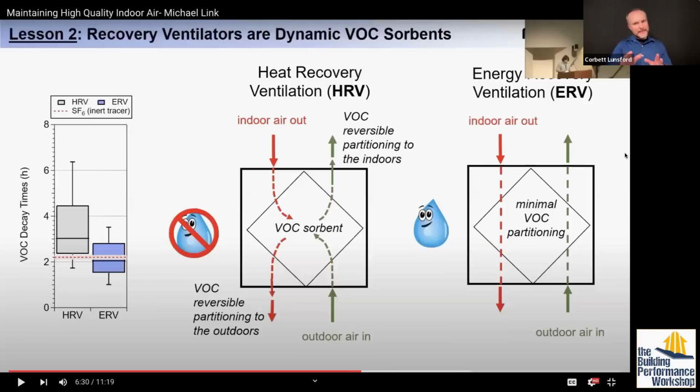Okay. Now, this is something that I just presented on last week with Grace at the Humid Climate Conference, and I got it wrong. Just in my defense, Michael pointed out that, oh, actually, this graphic does make it look like we're saying something different than what we actually mean.